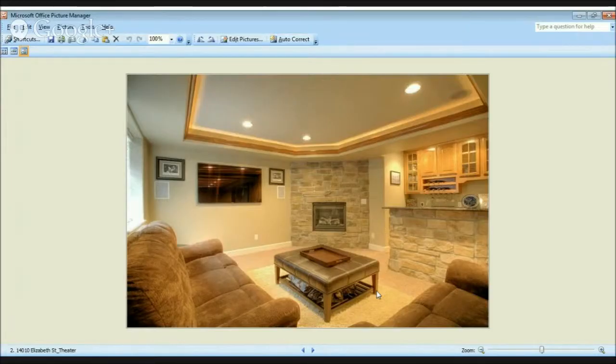It looks like we have another picture queued up that's going to blow our minds. Let's see it. Well, this is just an example of a dual room that serves as a family room where you can hang out, watch movies, cozy up by the fire, and then there's the wet bar kind of right next to it.